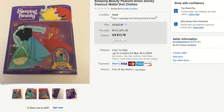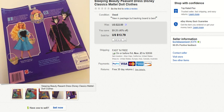This falls under one of these. I thought it would be worth a lot more than it was. This is a Sleeping Beauty peasant dress. This is when Mattel put out a line of doll clothes that you could use to turn your Barbie into a Disney princess. Some of them came with a mask, like the villain costumes came with a mask. I also have a villain costume.